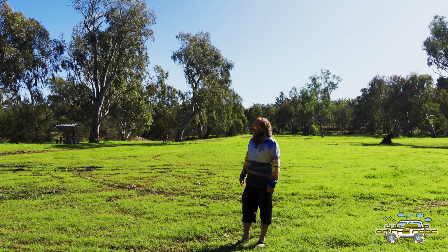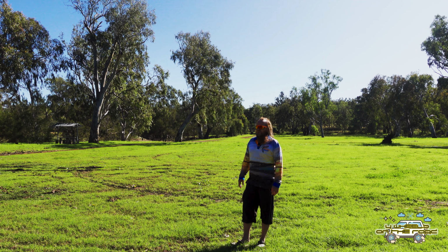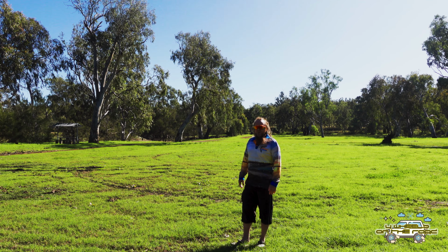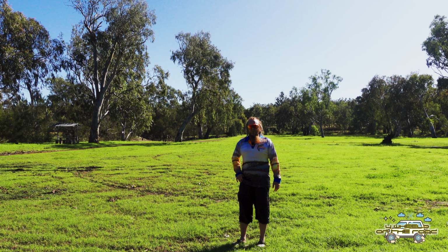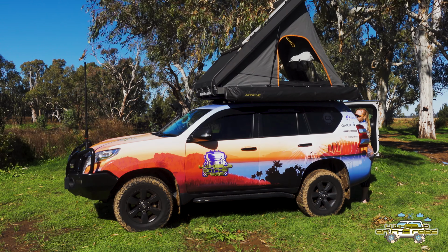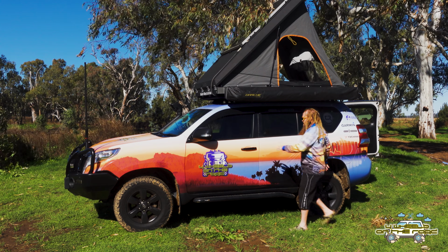Fantastic little place. It is a bit of a way to get here and a little bit off the beaten track, so to speak. But as I always say, for free camps, you can't beat places like this. If they're away from main roads and off the beaten track and you can find a great little spot like this that's got nobody in it, that's free, fantastic.